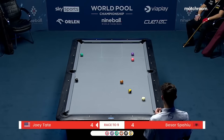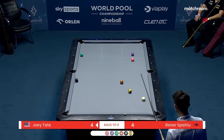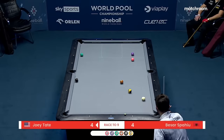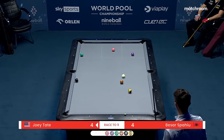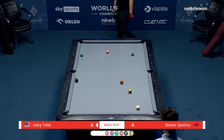So what options does he have? He can overcut the four to the right, miss the six with the cue ball and come down table. He's deciding quick. Is he going for the combination? He tries to go three rails behind the nine. Hit it a little bit thicker. Oh, nice hit. Yeah, very nice.